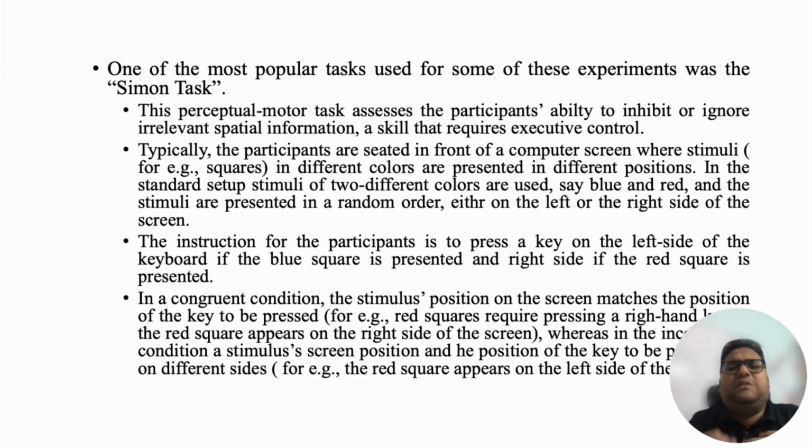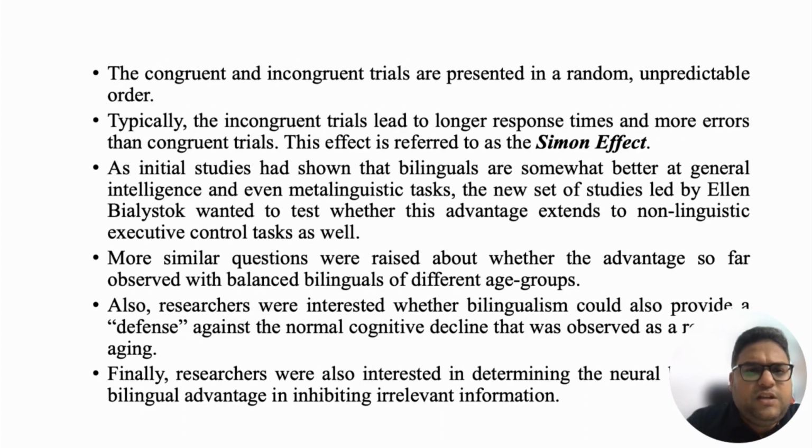So this is something that really tests the participants' executive control, their correct selection of response, and their correct inhibition of a particular response. Now obviously in this task, overall the congruent and incongruent trials are presented in a random, unpredictable order. Typically what has been observed is that incongruent trials lead to longer response times and more errors, and this effect has been referred to in literature as the Simon effect.